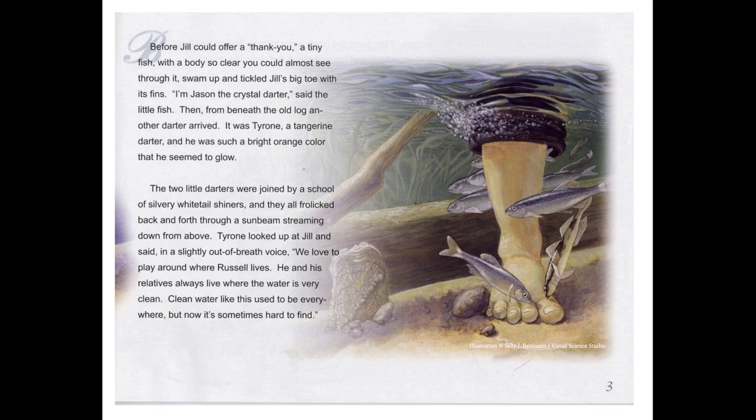Before Jill could offer a thank you, a tiny fish with a body so clear you could almost see through it swam up and tickled Jill's big toe with its fins. "I'm Jason the Crystal Darter," said the little fish. Then from beneath the old log, another darter arrived. It was Tyrone, a tangerine darter, and he was such a bright orange color that he seemed to glow. The two little darters were joined by a school of silvery white tail shiners, and they all frolicked back and forth through a sunbeam streaming down from above.